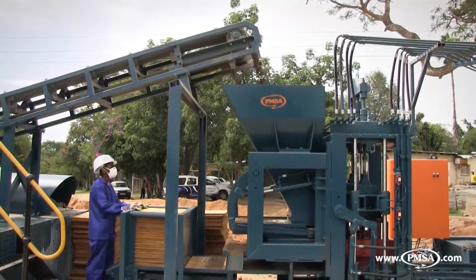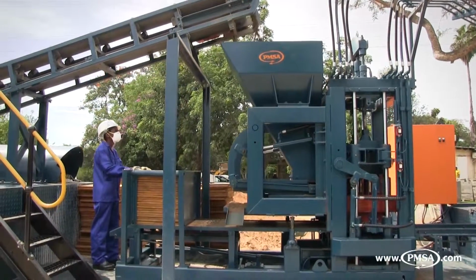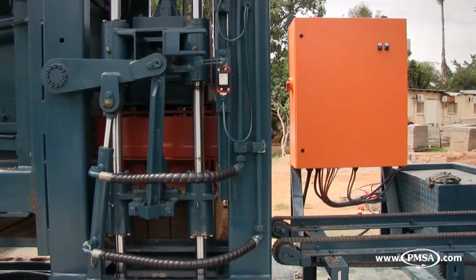The RE600 comes with the optional variable vibration frequency and PLC control. The two counterbalance vibration shafts are driven and synchronized through a 2-gear system used on the shaft vibrators, which allow for true vertical directional vibration.